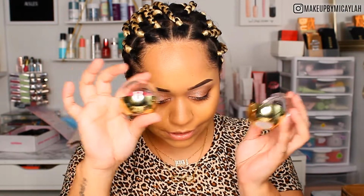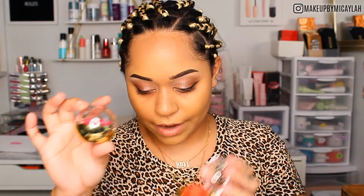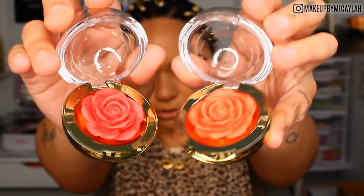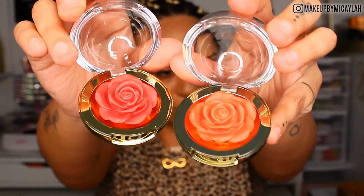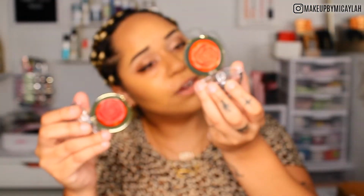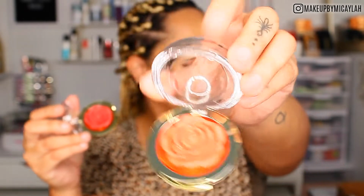I'm gonna insert swatches of them. There are 5 shades. Ulta only has 4 of the shades, but you can have all 5 of the shades at Target. I've actually seen them in stores at my Target as well. These are the close-ups of it. These are just 2 shades, of course, because I can't hold all 5 of them up. So that's what they look like. They're pretty big, and they come with 4.8 grams of product in them, so it's a pretty good amount.